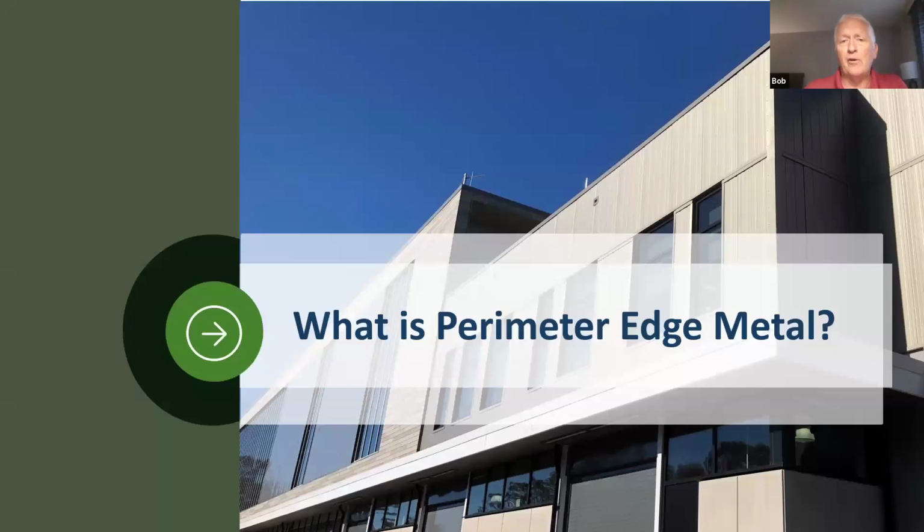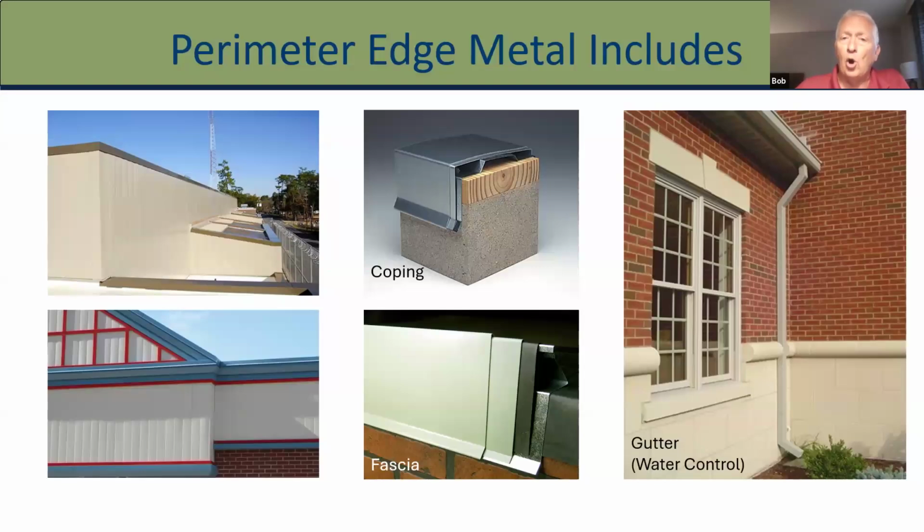I always like to start out with, when I say perimeter edge metal, what are we talking about? What is perimeter edge metal? I'm going to talk about coping. When you have a parapet wall, a wall that stands up above the roof, and you put a piece on it, I'm going to call it coping. Some people call it a wall cap flashing, wall coping, whatever you want to call it. But I'm going to go by the term coping.